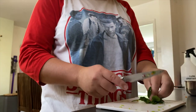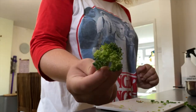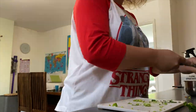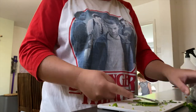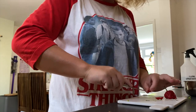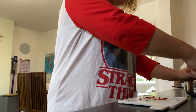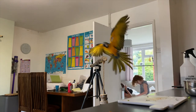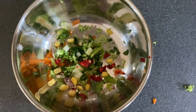Some spinach, some broccoli, some corn, some cucumber, and some Scotch bonnet chilies. And that is her breakfast this morning.